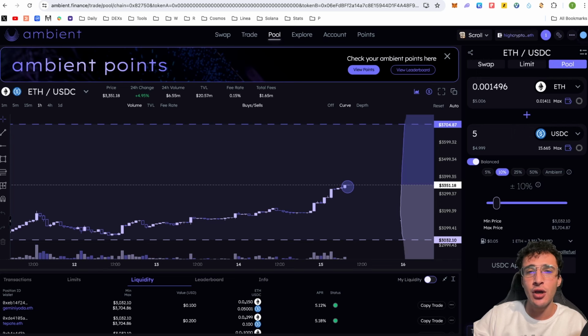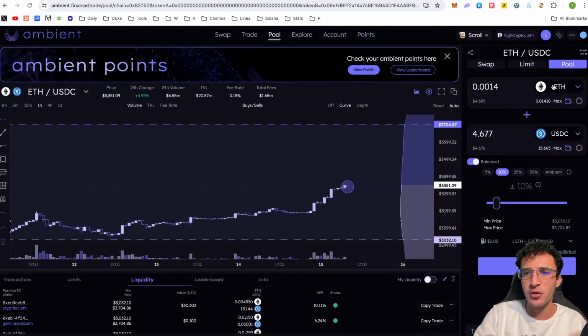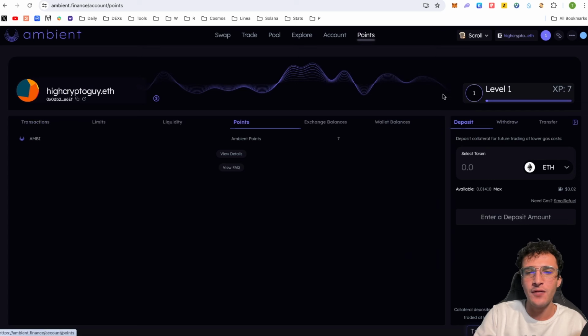From there, you'll be able to earn ambient points and scroll marks, like I said. Now, once it's approved, you click confirm, you submit liquidity, and then once you've deposited it, guys, it is as simple as that. And then from here, what we're going to do is go over to the point system, and then you would just simply wait for your points to update.